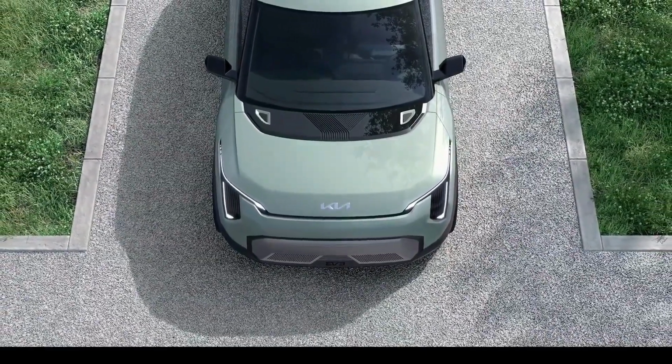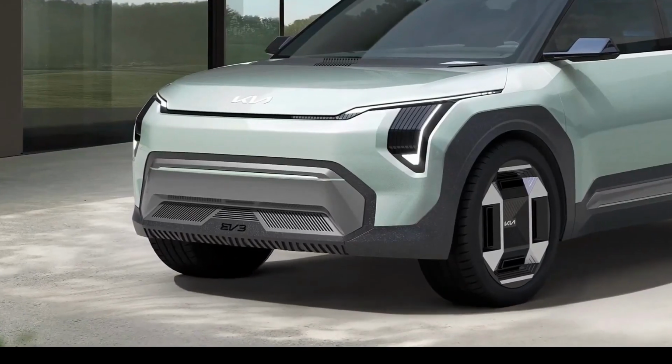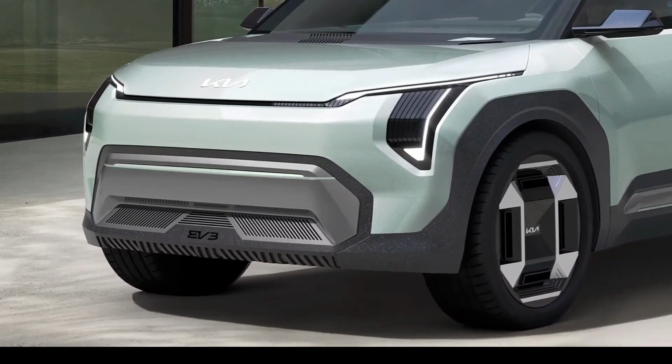Buckle up, it's going to be electrifying. First up, let's talk about what powers this beast, the electric powertrain. The KIA EV3 is waving goodbye to gas stations with its impressive range. Join me as we delve into the heart of eco-friendly performance.